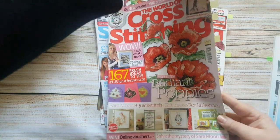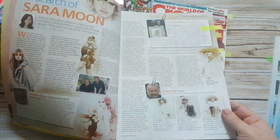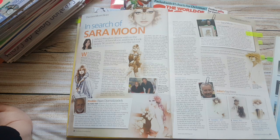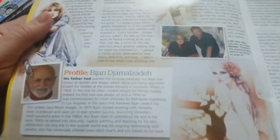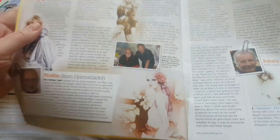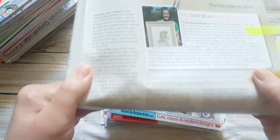And I think I picked a lot in here. I picked these poppies. That's Sarah Moon as well. I wanted just to mention it because people were saying that the artist himself, or herself, is Sarah Moon, but it's totally not. Here it's written in the article that's the artist. So it's definitely not a woman, and Sarah Moon is just a signature on some of his designs, like pictures and designs on Lanarte kits.